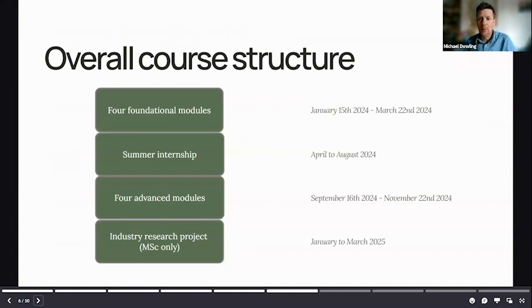I already alluded to this a few minutes ago, where I had a fundamental doubt that you may not know quite why you're here. So I said a little bit about how the course is organized, but I just want to have it summarized here. You do a total of 8 taught modules, and sandwiched in the middle, you do a summer internship. And then if you're doing the MSc route, you will do an industry research project. So I have the dates here, and these notes can then be shared with you after this.